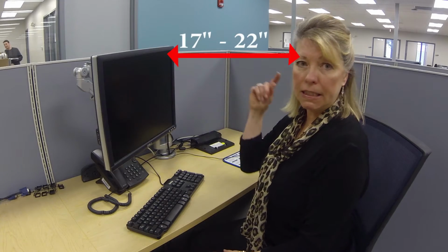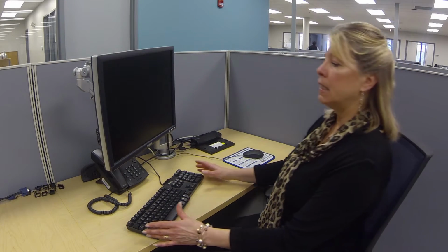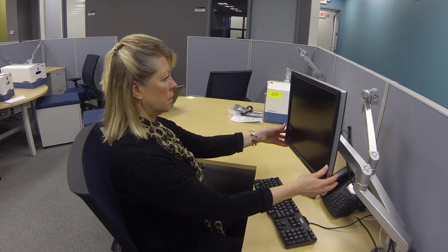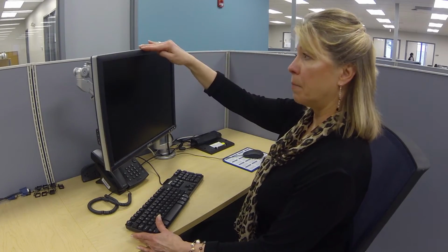So eye height, and then the screen should be 17 to 22 inches away from your eye. You'll find if you're leaning in, or conversely, if you're leaning back, that's going to create stress on your neck and your shoulders, and quite honestly, it can be indicative of eyesight issues. So the correct position at your monitor is ears over your shoulder, neck and spine straightly aligned, 17 to 22 inches away from your eye, and the top of the screen is supposed to be eye height.